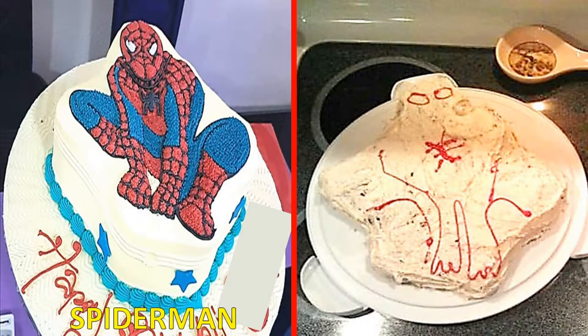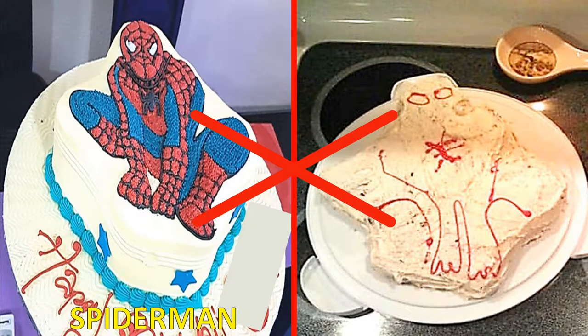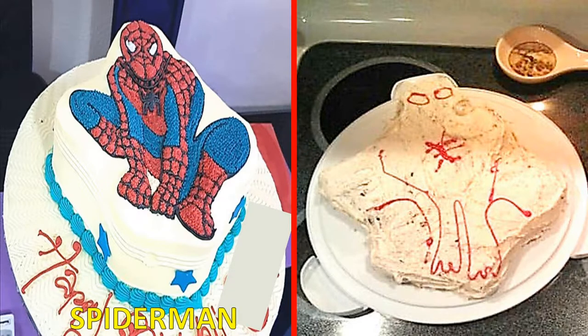So the one on the left is what Spider-Man should look like. The one on the right is, I have no words. So we're just gonna say whether they nail it or fail it. They disastered it. Honestly, it looks like Spider-Man got too many webs and then he took a bath in ketchup. Okay, so I'm gonna say they failed it. Yeah, me too. Disaster it.